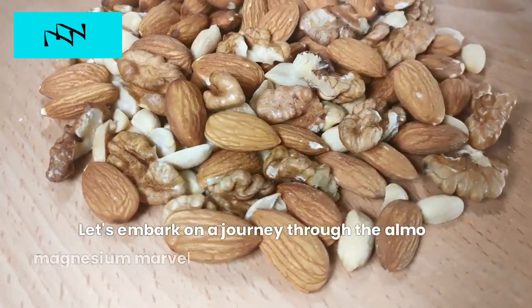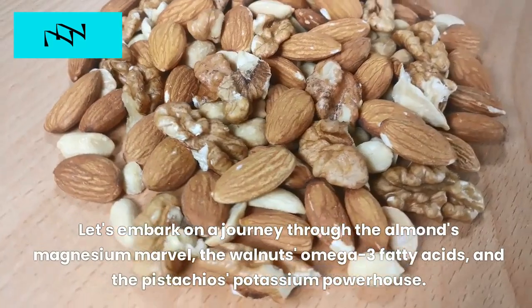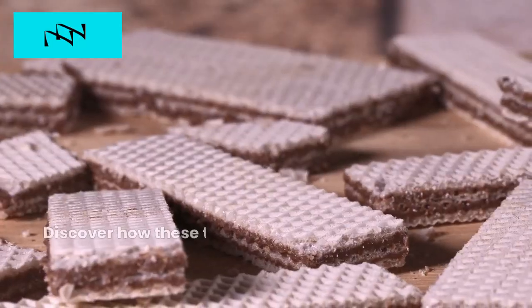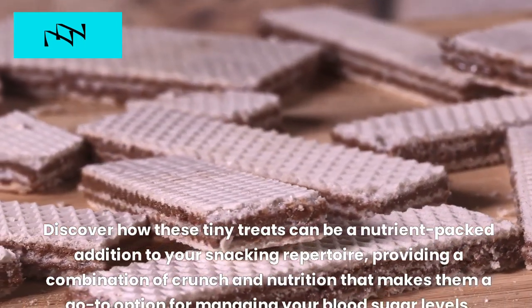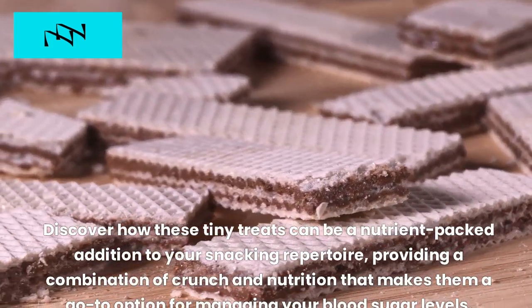Let's embark on a journey through the almond's magnesium marvel, the walnut's omega-3 fatty acids, and the pistachio's potassium powerhouse. Discover how these tiny treats can be a nutrient-packed addition to your snacking repertoire, providing a combination of crunch and nutrition that makes them a go-to option for managing your blood sugar levels.